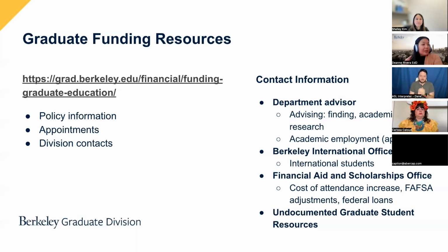Some additional resources that we want to share with you because there's so much that goes into your program and to funding and different sources of funding. Obviously, we want to direct you to our funding site, and that's going to have information about policy. It's going to have information about appointments, and then also who you need to contact for questions that you might have.